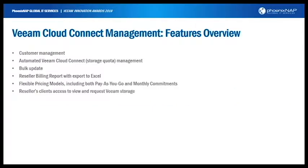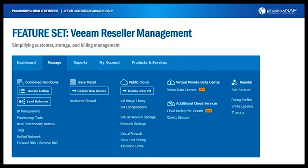Joel, go ahead to the next slide, please. So this is a feature overview of what I'm about to show you on the next few slides. There's some customer management, including role-based access controls for granular security, storage quota management for your Veeam Cloud Connect repos, a way to do bulk pricing updates, some billing reports, and a couple different types of actual billing models. Can you go to the next slide, please? All right. So this is our main menu that you would see when you log into the system, and this is all the management capabilities that you have at your disposal.